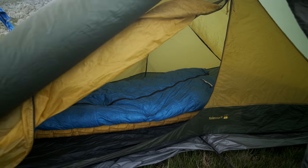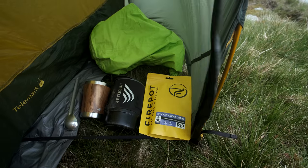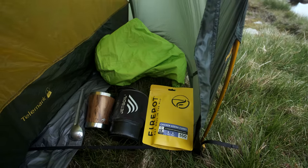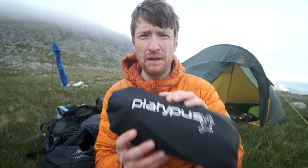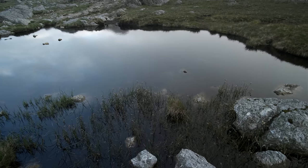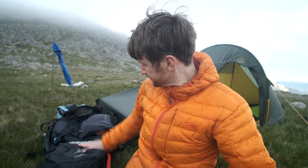So that is camp all set up. You've got my tent behind me, sleeping pad, sleeping bag, and a little bit of food and the Jetboil, which I'll have for tea later on tonight. I've also got with me a Platypus water filter, and of course I'm camping right next to this tarn, so endless supply of water, which is nice.